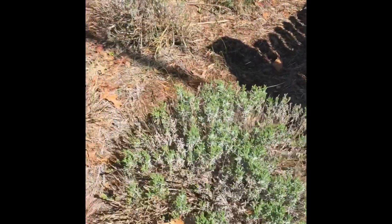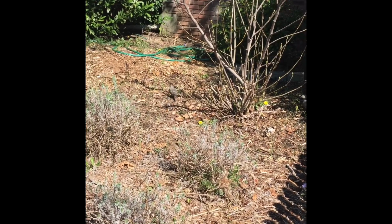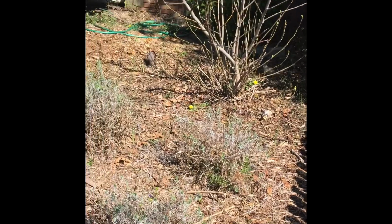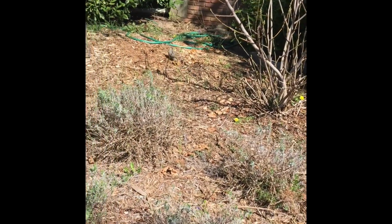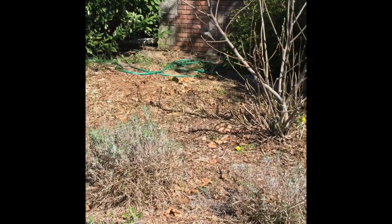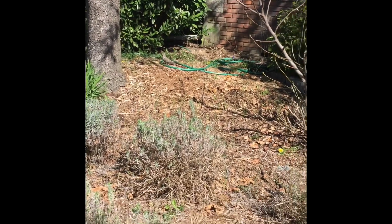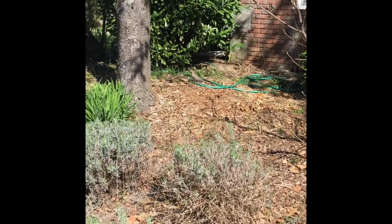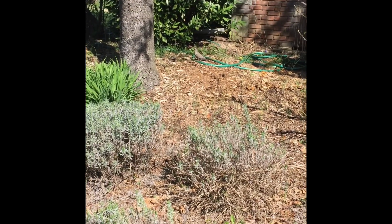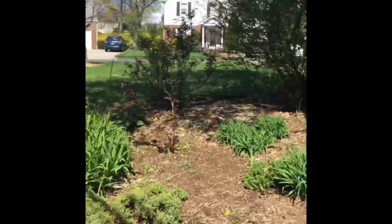Here's some bushes. Oh, there's some birds. Can you see the birds? They're walking. Can you see the birds walking? They're mourning doves, I think. Oh, one of them flew away. The other one is still there, still by the hose. You see it by the hose there? That's a mourning dove. Oh, and there it goes, flying away.